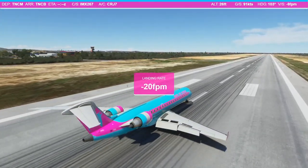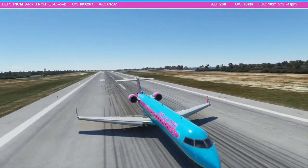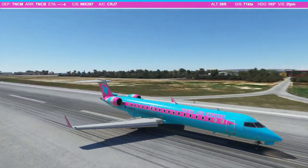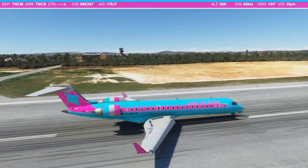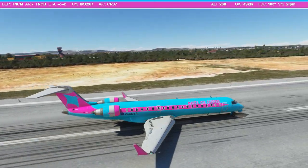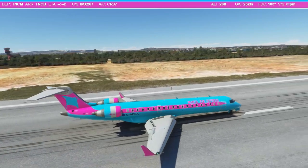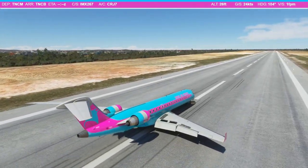The touchdown zone doesn't end until here. It's such a huge runway. We did cross the threshold a little bit low, so that gives us that option. And what I did here was I used reverse thrust to slow us down. If you've got a long runway, to save heating up those brakes too much, what you can do is use reverse thrust and not touch the brakes until very late on.